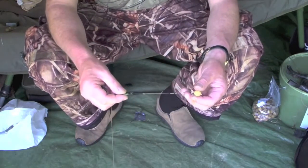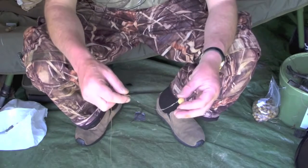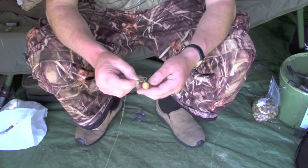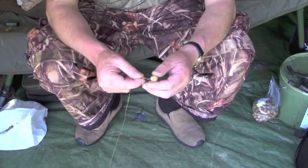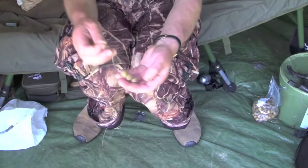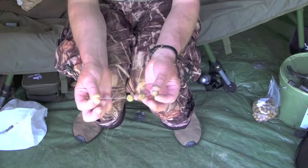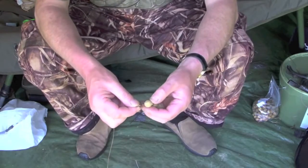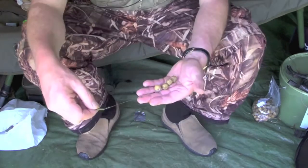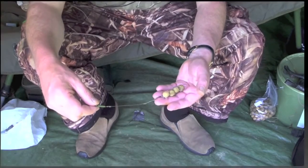Now there's a 6-inch hook link, 2 small blobs of tungsten putty to keep it down to the lake bed, a size 6 curved shank hook and a single 15mm boilie. What I've been using on the end of that is one of these, just 3 baits on a piece of PVA string. We've tied that on there, it's trapped the hair so that can't tangle around the hook. A very simple, very effective presentation, and that's what's worked for me.